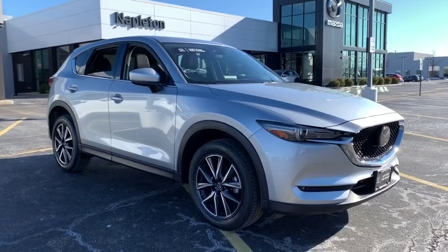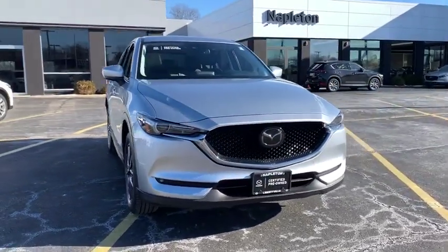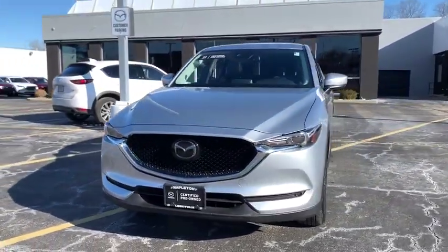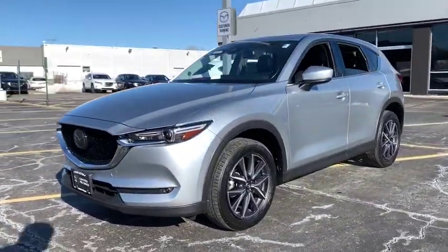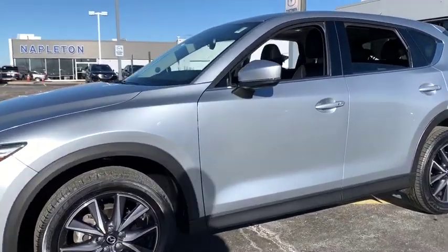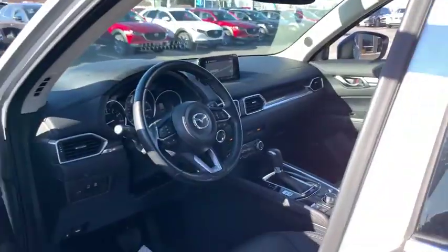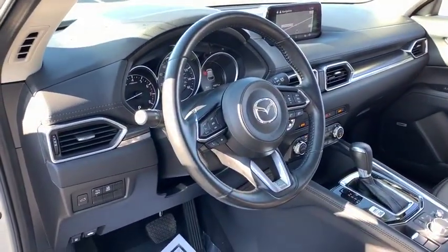Looking for the right vehicle? Check out this 2018 Mazda CX-5. With its fuel-efficient engine, engaging driving experience, and daring styling, the Mazda CX-5 is a good pick for those seeking a sporty yet thrifty crossover SUV. This vehicle has less than 20,000 miles.